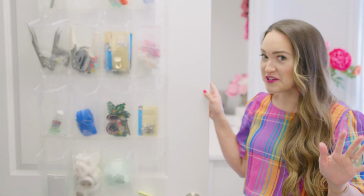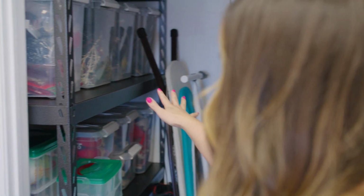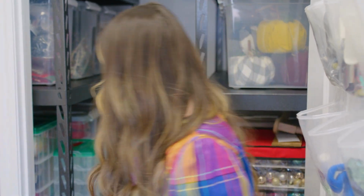Okay, over here we have our closet. This is not as pretty as everything else, but it is very realistic. So we have tons of clear plastic organizers. Mostly in here we have Christmas stuff. We have a lot of Christmas. Here at Sweet Red Poppy, we start our Christmas production usually in July or August. So half of the year is spent creating Christmas content. So this is just full with everything Christmas.